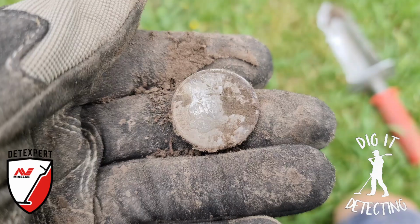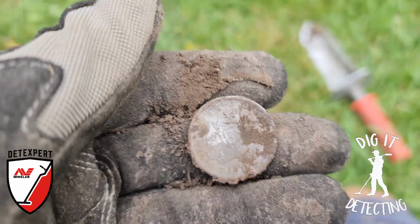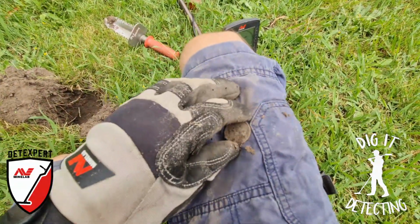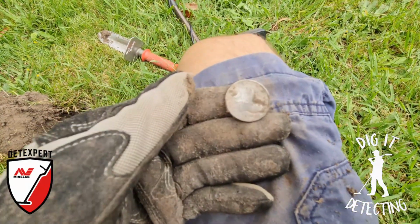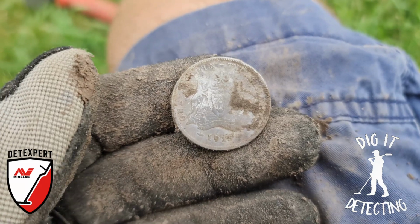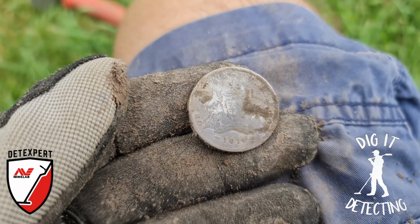I tell you what, this coin, just this coin, has made today all worthwhile. We are really sweating our bums off today, me and the boys. It's hot, it's muggy, we're very thirsty and getting a little bit hungry. It's coming past lunchtime now. So, 1915, beautiful 1 florin, 2 shillings.